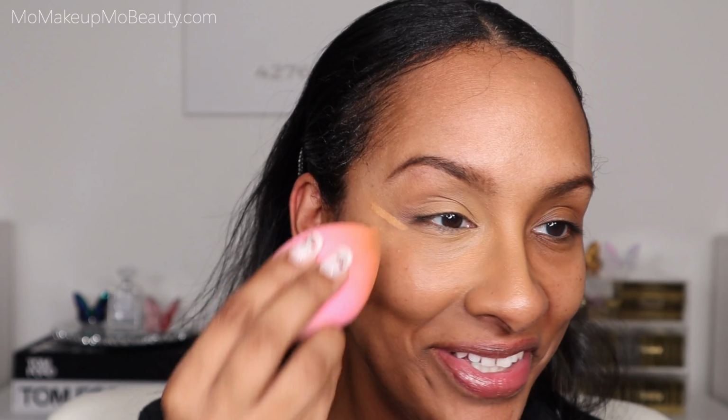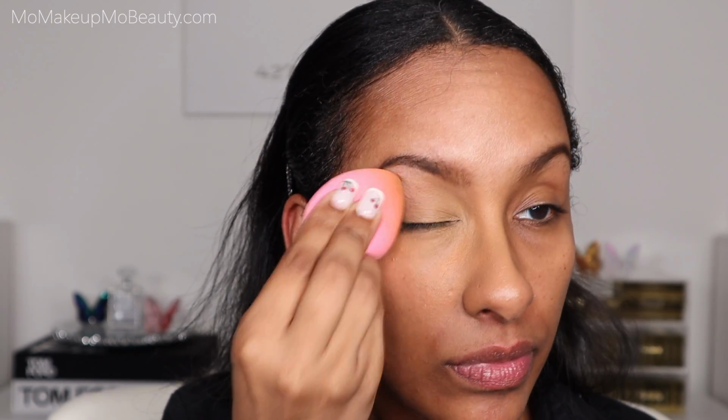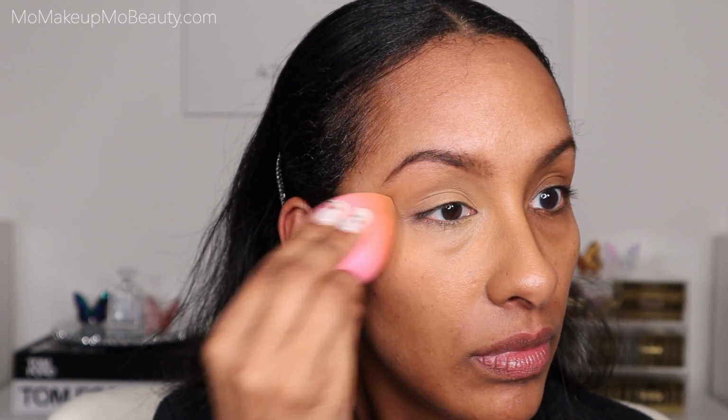Not bad. Not bad at all. It blends very nicely. And it's not fragranced. We do not need fragrance in our concealer. She looks good. So this side we have nothing, and you can see all the darkness here. And then over here, we are built up. Looking pretty good.